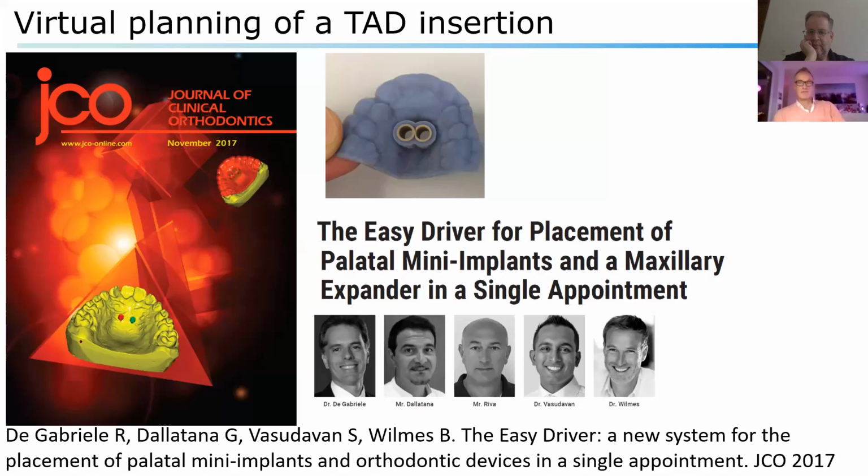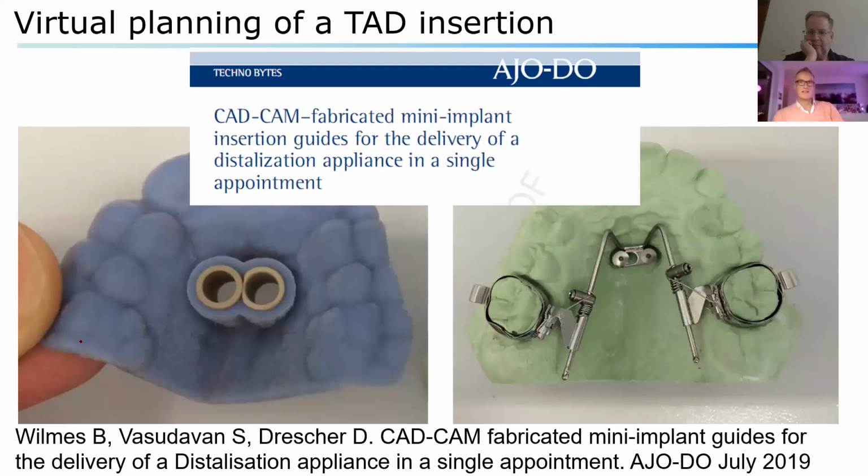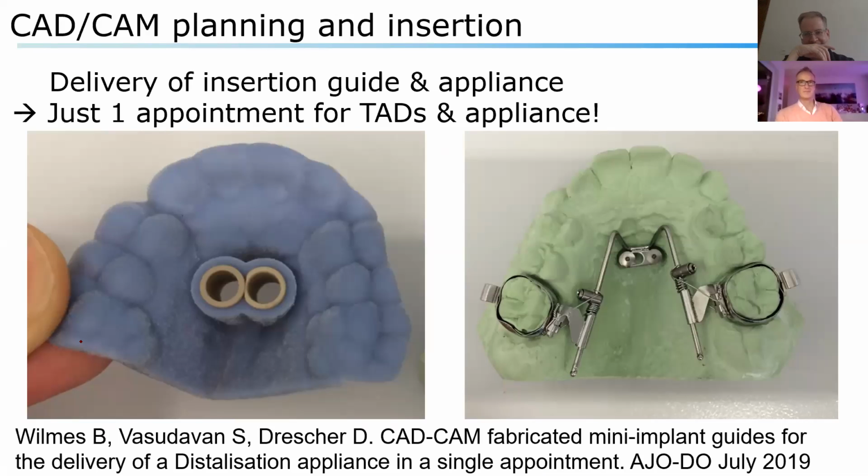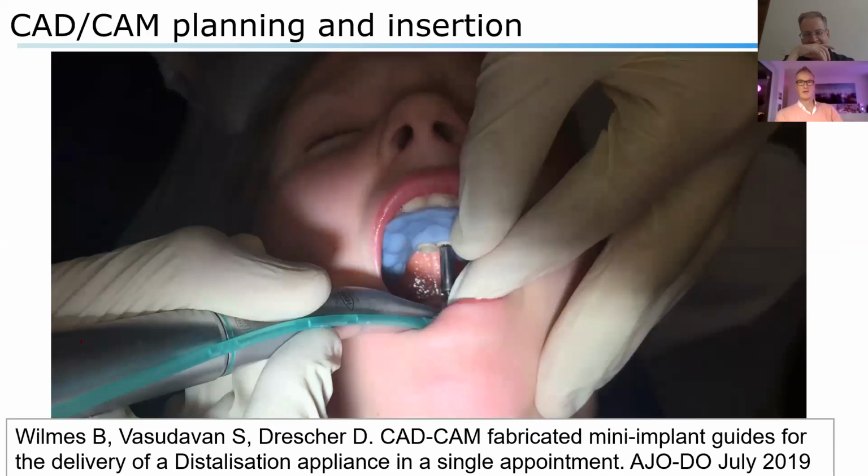Insertion guides. Since a couple of years, we are using these insertion guides, and the big advantage is you just need one appointment. So you can insert the screws and the appliance in just one appointment. Like you guys with the marker. This is one big advantage of the marker. You don't need 2 appointments, right? Right. Nowadays, with these guides, we don't need 2 appointments as well. So this is how the guide looks.